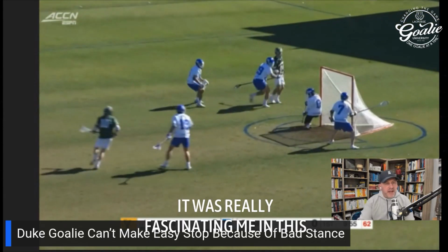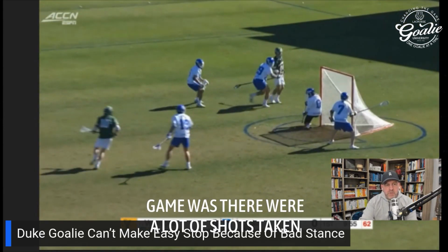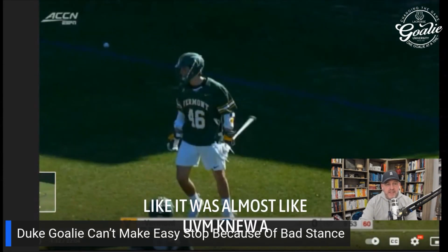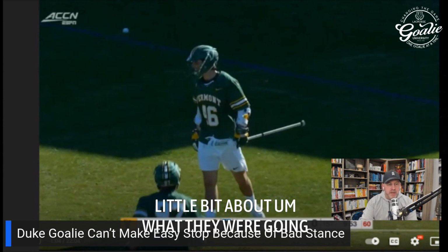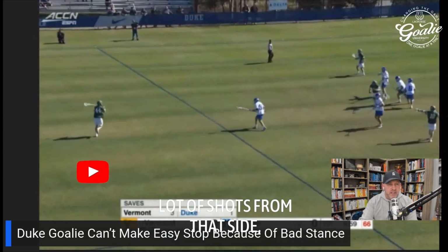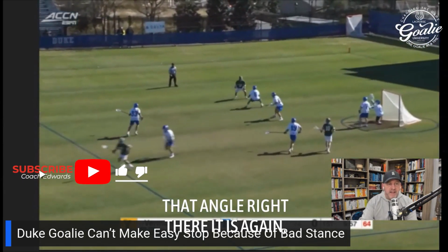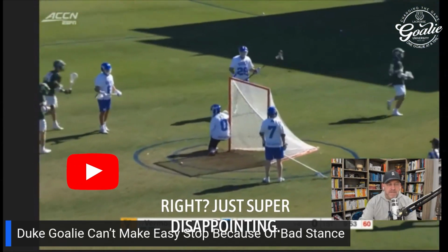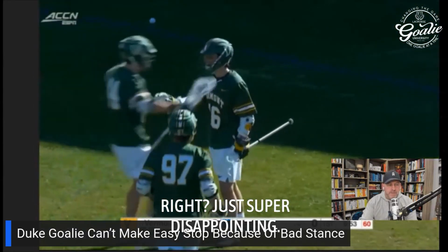What was really fascinating to me in this game was that there were a lot of shots taken like this. It was almost like UVM knew a little bit about what they were going to see in the game, and they took a lot of shots from that side, that angle. Right there it is again. Just super disappointing.